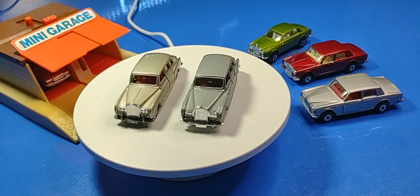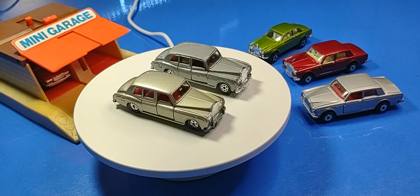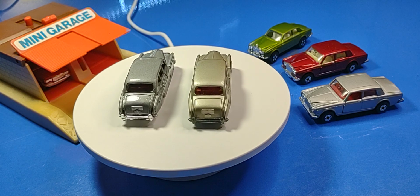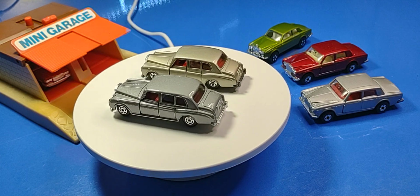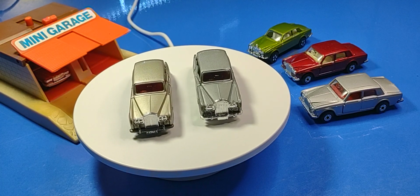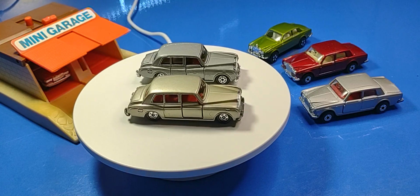Reason why is this was not a regular production Rolls Royce. This was a Rolls Royce that was built expressly for people who needed a chauffeured automobile. Okay, and so this car kept its classic styling for all those decades. Just little minor detail changes and engineering changes here and there. But it's a very roomy car meant to be driven by a chauffeur, and the VIP rides in back there, okay?